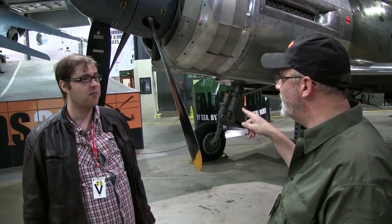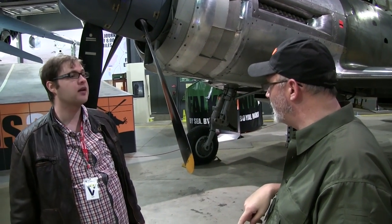Westland Wyvern. This was the last aircraft that Westland manufactured before they focused exclusively on helicopters, yeah? That's true, yep. And this is probably why they focused exclusively on helicopters, because this thing was a bit of a disaster, wasn't it? It was.